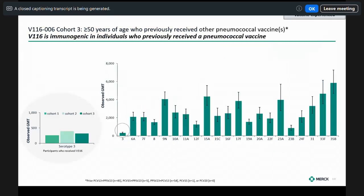Next slide. We'll finish this one with cohort 3, where V116 is immunogenic in individuals who previously received an other pneumococcal vaccine or vaccines. And as shown on the bottom left, the immune responses to serotype 3 were robust across the 3 cohorts.